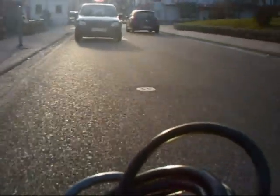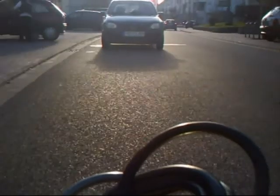This is just another example of a smaller town and a narrow street, where car drivers leave ample space when passing, as long as the lane position is correct.